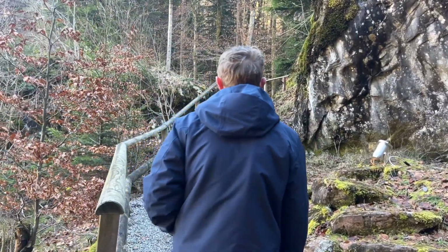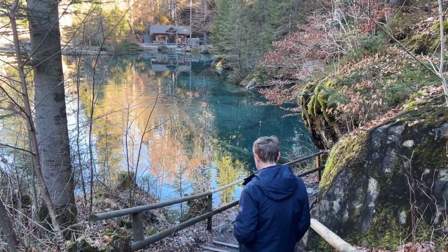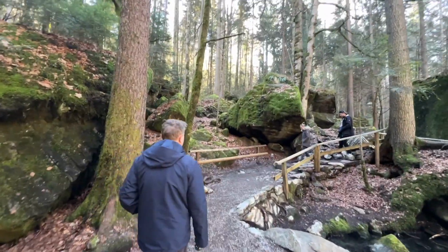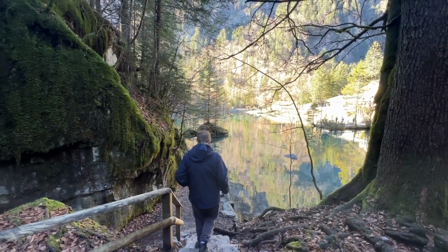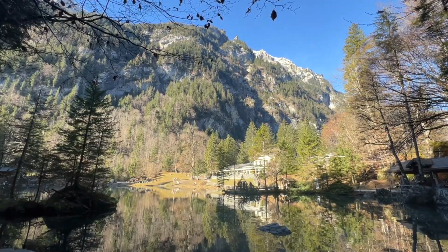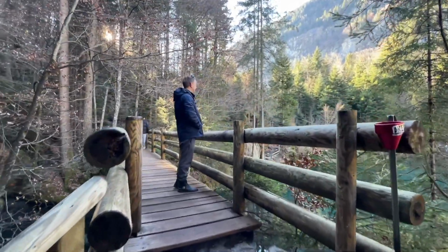The lake is not big. It only takes about 15 minutes to walk one round. It might take you 1 hour if you stop at every spot, because every spot is a postcard spot here. I think the best view is right here at the bridge.